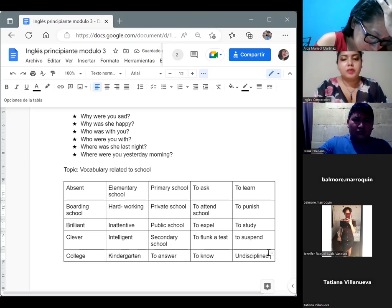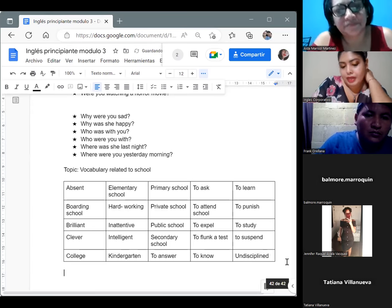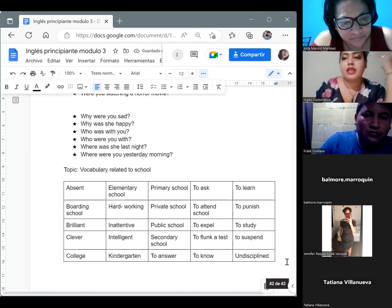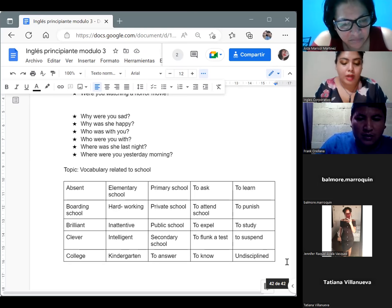So this is the first part. I'm going to do another one, but in this case, it's related just to the things that we can find. I mean, in this case, we're going to have the second one, that is the places that we can find in a school. En la segunda, vamos a ver lugares que podemos encontrar dentro de la escuela.